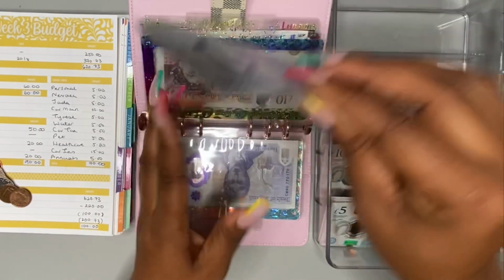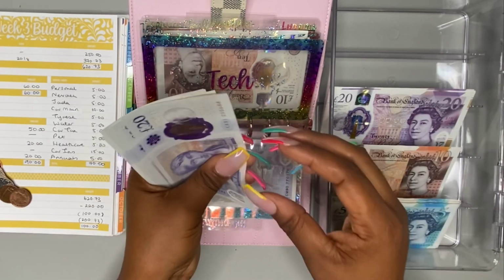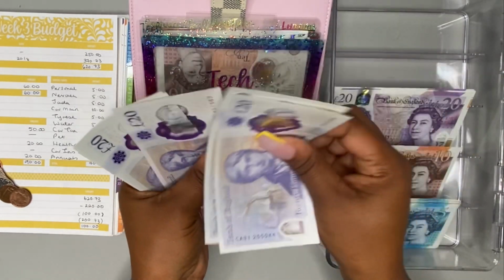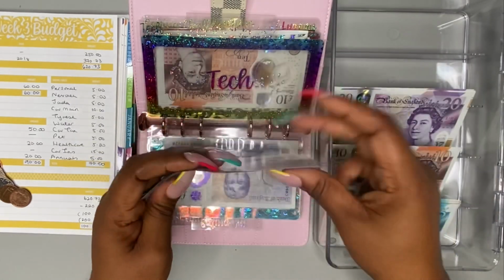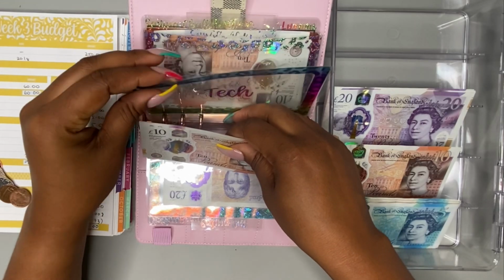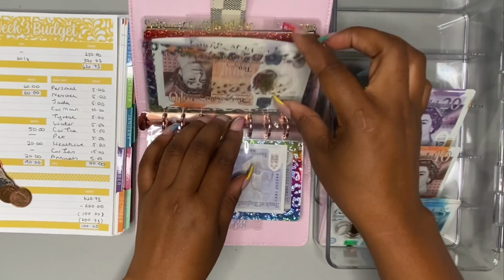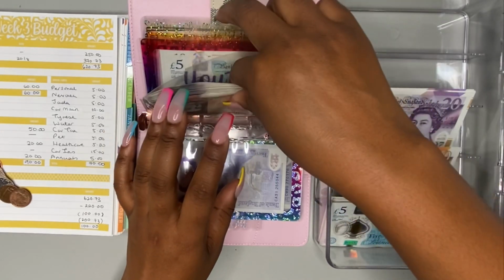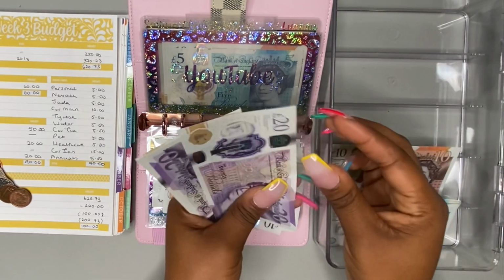Tech is also getting 20. And we've got 20, 40, 60, 80, 1, 20, 30. So we've got 130 in tech, which is amazing. And then my emergency fund is next, and I'm going to be adding 145 to my emergency fund.